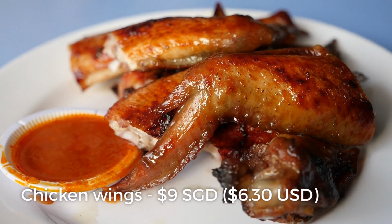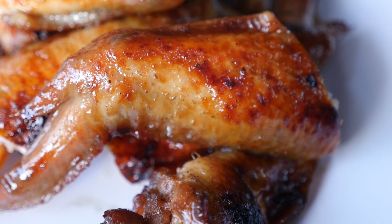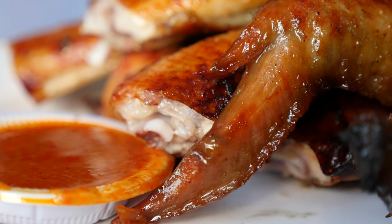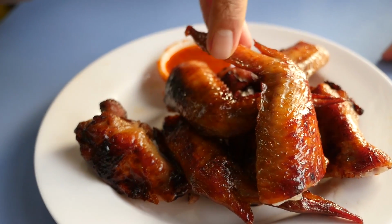The best thing about a food court like this is that even if you have a long wait, there are so many other delicious things to eat that you can satisfy, well, not completely satisfy, but you can take away the edge of your hunger and excitement by snacking on other delicious things. So we just got a plate of chicken wings to snack on right now.